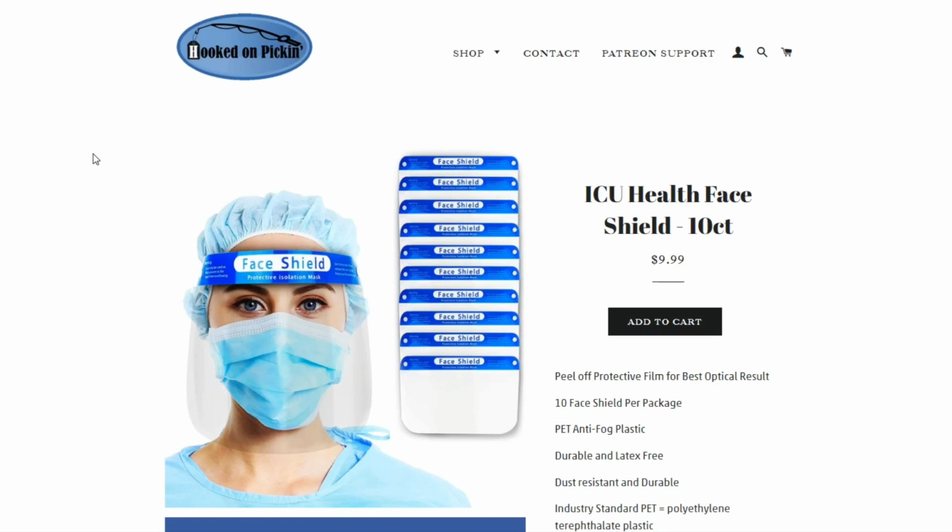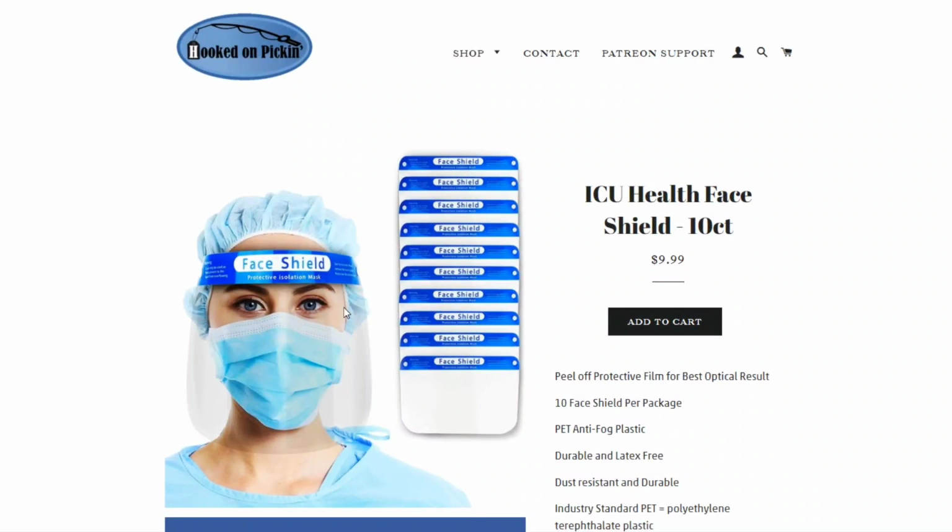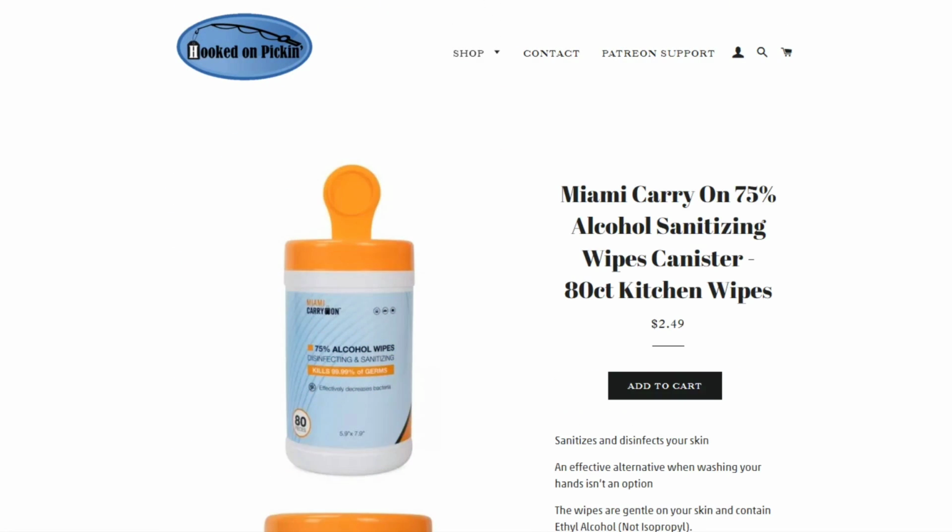Then we have our face shields. We only are selling them in a 10-count pack, so you can buy the whole 10 count for $10. So you get basically one face shield per every dollar you spend. So $10 there, and it shows all the sizes and details about them.